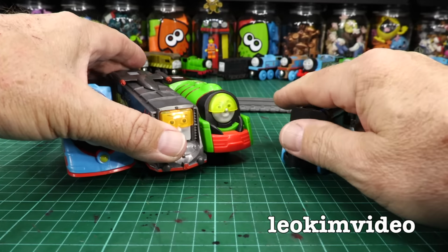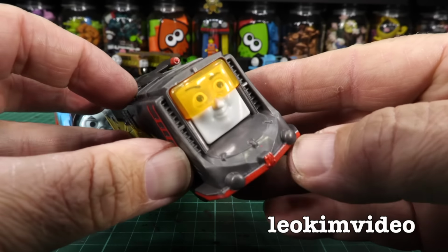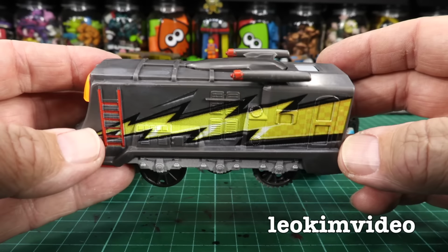Diesel, great. Not black, it's gunmetal grey. Got rockets on the top, lightning bolts down the side. Maybe could have done without the red ladder. Different grey there around the wheels, very nice. A bit of a change up on the face. Design of the front is different, it's nice. I'm a Diesel collector, so I'm going to be very happy having one of these.